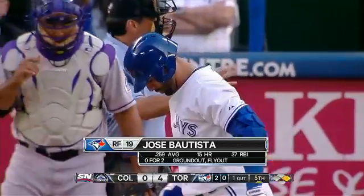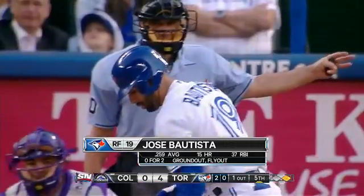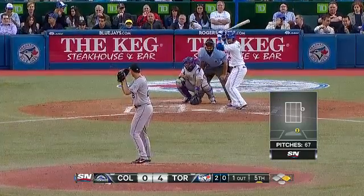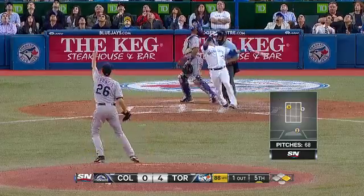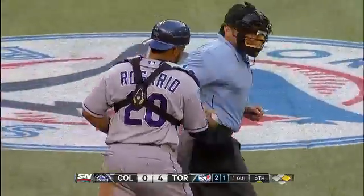Bautista, he has grounded out and flied out. 15 homers and 37 driven in for the Blue Jays right fielder. He's back in right after spending a couple of days in the DH spot. Pops this one up, headed back toward the seats. Rosario gives it a look, but it's well out of play.